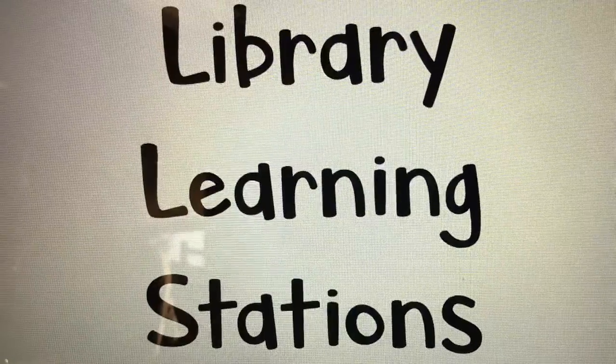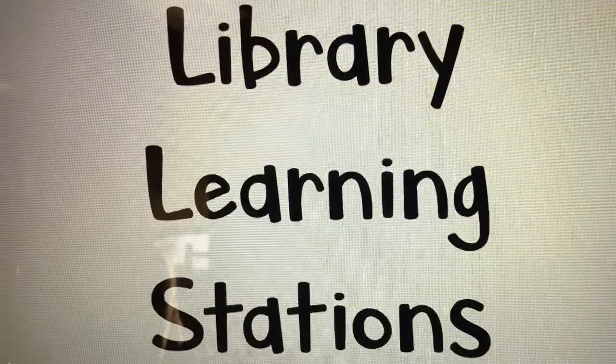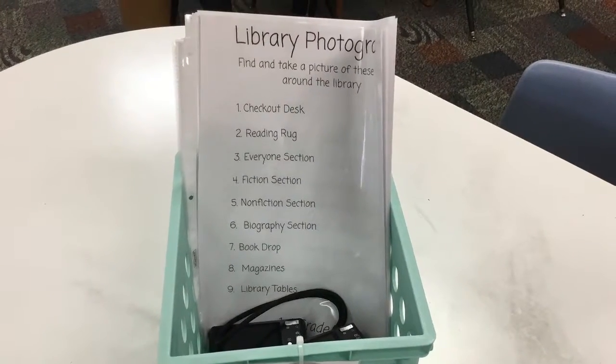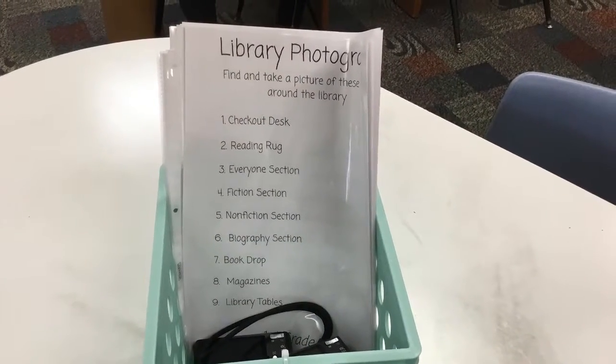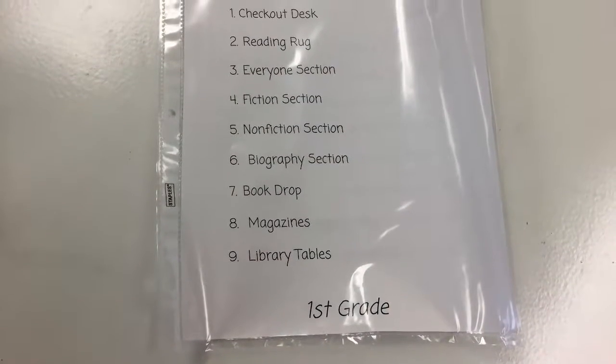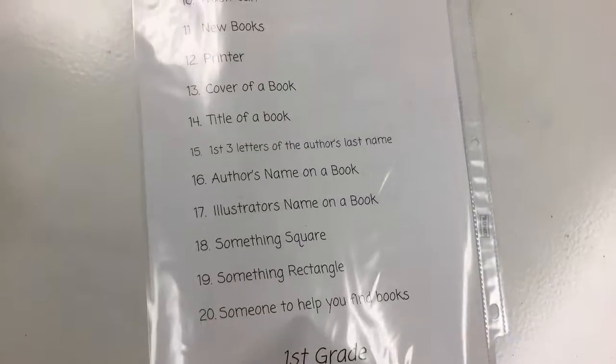Hey first graders, this video is going to teach you about library learning stations. The first station is technology. At this station, your objective is to identify important places and items around the library. To get started, take out the scavenger hunt list and read through all the items you will need to find.